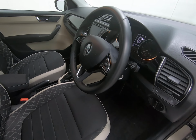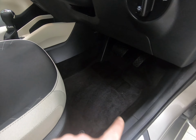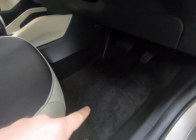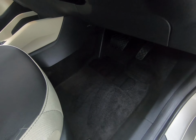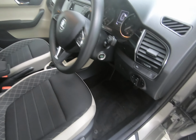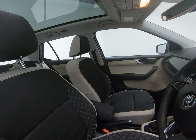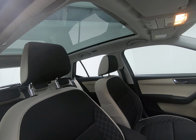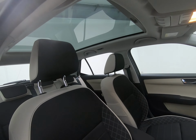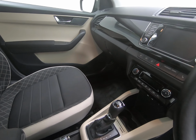The car has had the genuine Skoda overmats fitted from brand new. So once again, there's absolutely no sign of any wear to the carpets or footwells. Get a close-up of the driver's footwell to highlight that. Still do have the genuine overmats with the car. Fantastic specification as well. The car has the panoramic glass sunroof, satellite navigation. Front seats are heated as well.